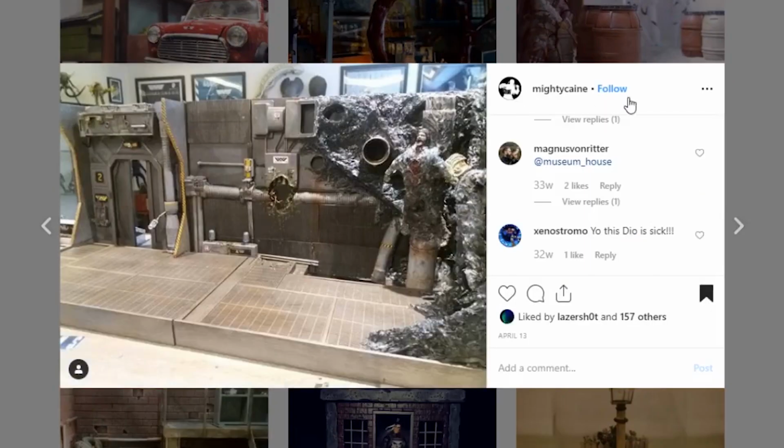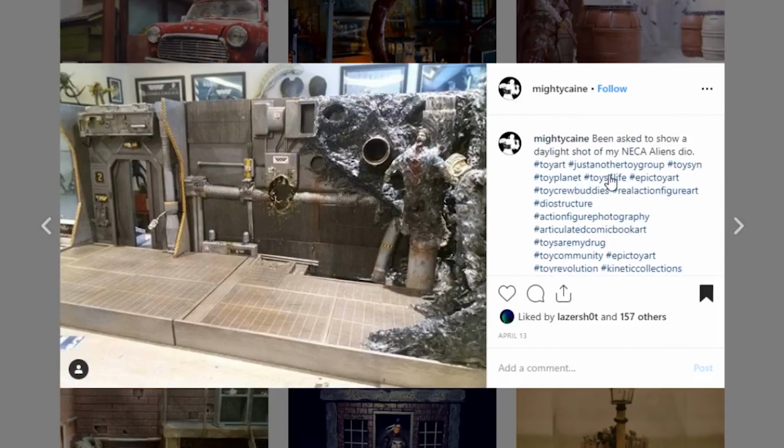It is from Mighty Kane. I really dig this one. There's a lot going on with it. We've just got the one picture, but let's see. Been asked to show a daylight shot of their NECA alien dio. Yes, this is amazing.